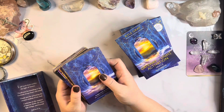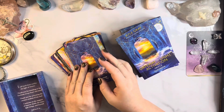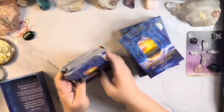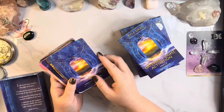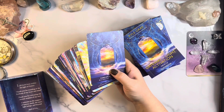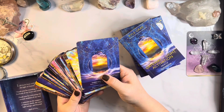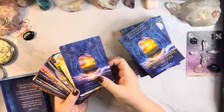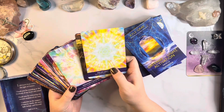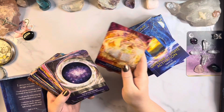Actually, I have 2 copies of this. My first copy arrived damaged. A lot of the cards had whatever the lamination was on it all crinkled and rumpled, and some of the cards were just illegible because of it. I had ordered from the publisher. I contacted them, sent them some pictures, and they immediately rectified the situation for me and sent me a new deck. So this is beautiful. I don't feel like this is an oracle that I can work with for reading for people.